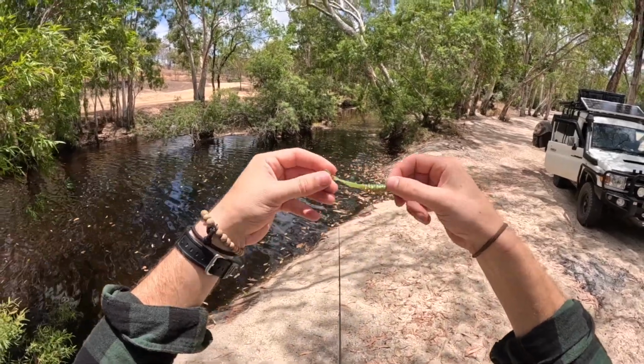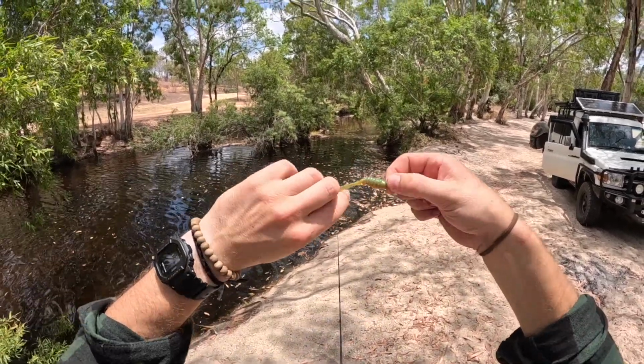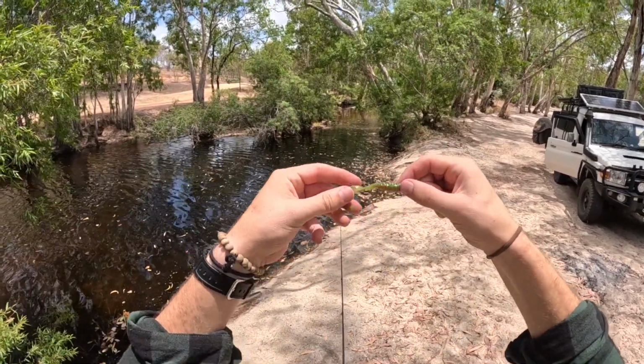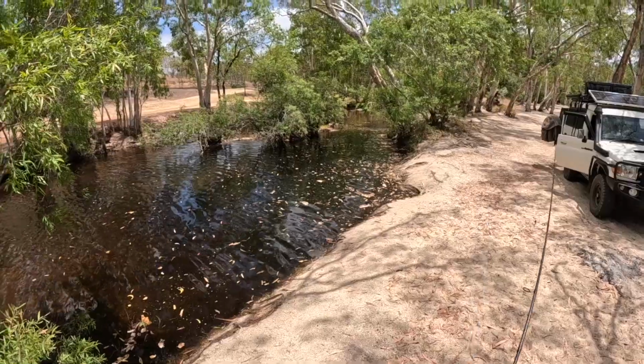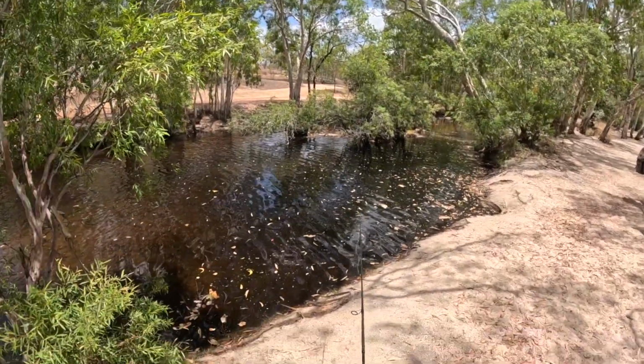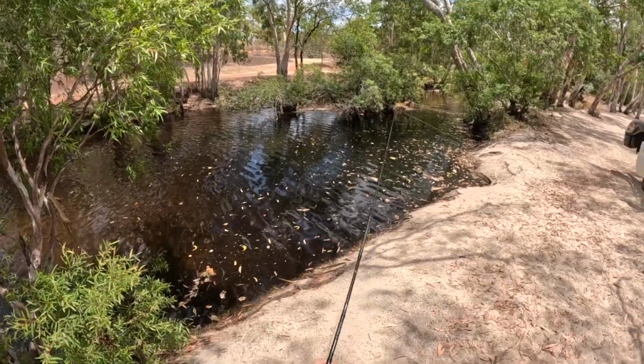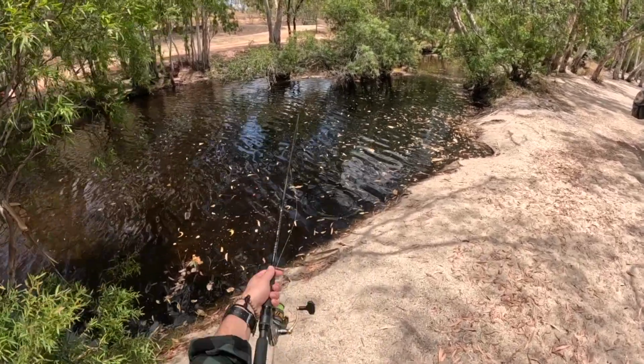You can see there it's meant to look like a little fish, but not a crumbed schnitzel. That's just because it's hit the deck and got some dirt on it. That's looking better. Let's send it back out. All right, let's get back amongst it again. Trying to get as close as I can to that tree without getting stuck on a branch. Ooh, had another hit. Didn't stick.